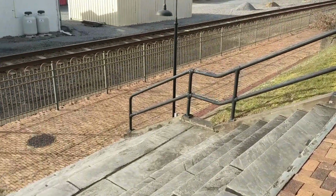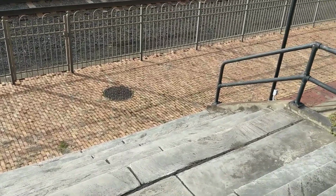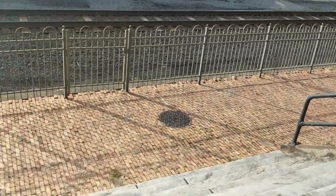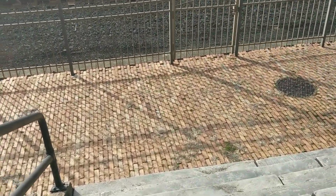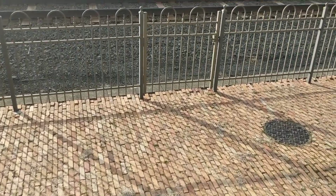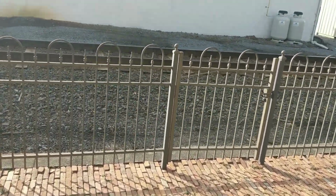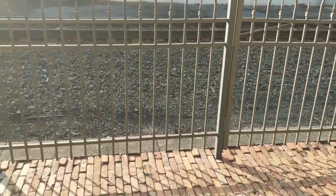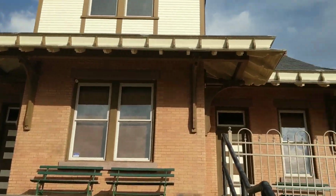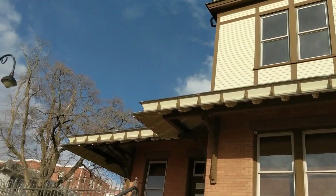Let's go down these steps just quick. Hopefully I don't die. And they have the original brick, what would have been here, or relatively similar, when this was still a passenger station. And we'll take a look at it from down here. This is always neat when you see these places preserved. Really beautiful architecture, like Victorian era.